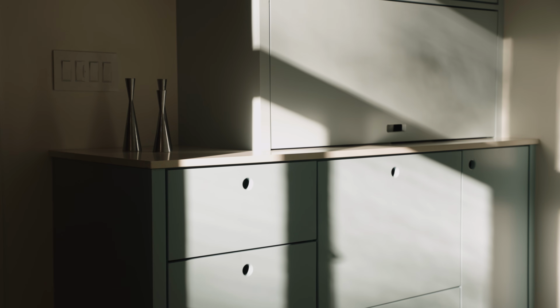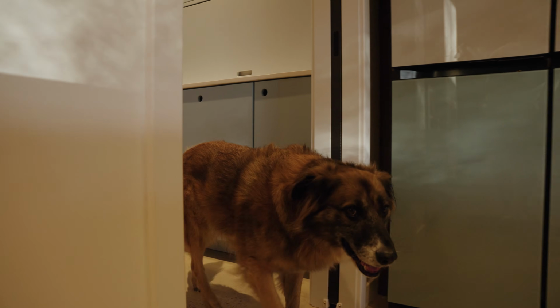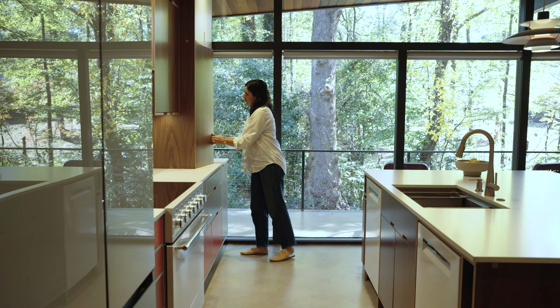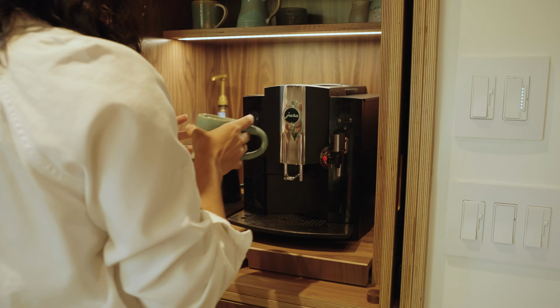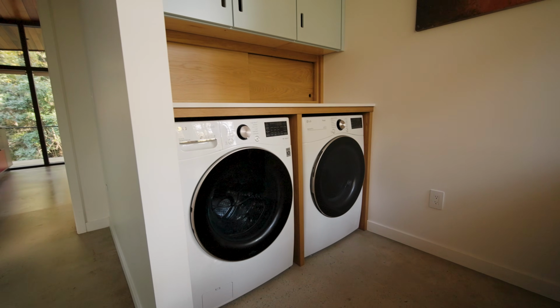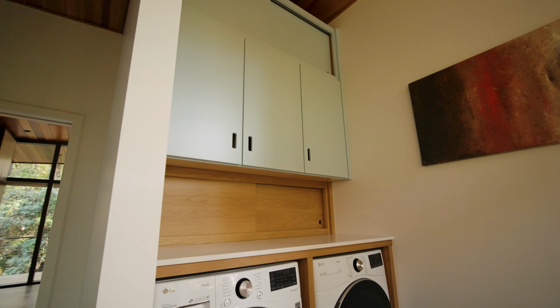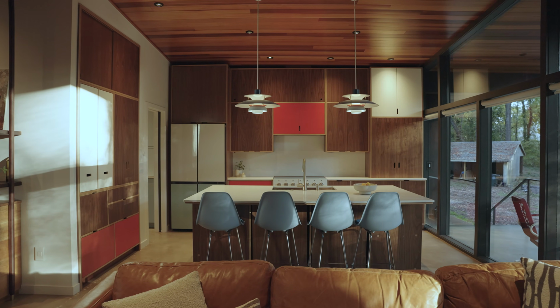In every area, the cabinetry was really well thought through, and it was very intentionally designed. So there's a purpose behind it, but it also has a really beautiful aesthetic element to the way the built-ins are designed or how it functions. And this is a very collaborative process between the client, the cabinetry shop, and our studio.